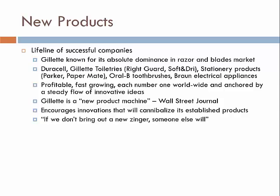If this is the idea that Gillette embraces, it is that if we don't fulfill the need of the consumer better, someone else will. So even if their own products get cannibalized when they come up with an improved version of the product, it's more like, why leave the money on the table or why leave the market untapped for a competitor? It's better to actually innovate and bring out a new product, even if it cannibalizes their sales, rather than letting someone else innovate and cannibalize their sales. So that's really their philosophy.